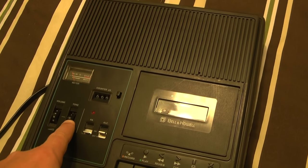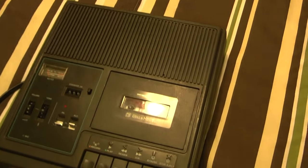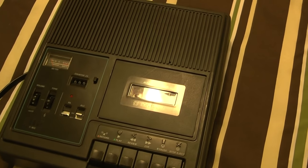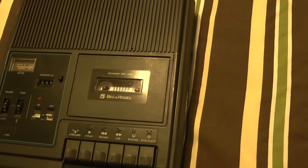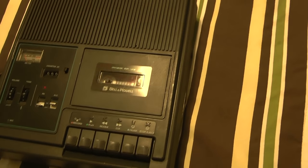Got tone control flat. You notice when I had the sound design tape in there, I had to boost up the tone just a little bit. Well, again, that's sound design. So here we'll go with this. This is full AC erase, AC bias, and everything's in alignment. It's perfect. So here we go.